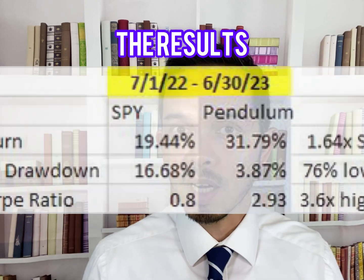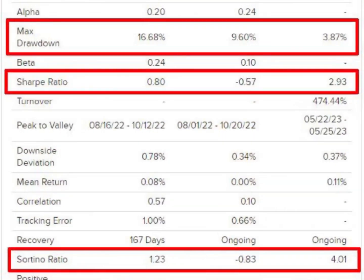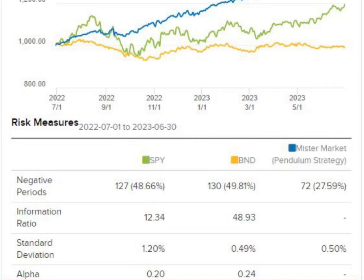But even though we had higher returns than the market, we had significantly lower downside risk than the S&P 500. In fact, our downside risk was 77% lower than the S&P 500, with the market falling a maximum of 16.68%, while our maximum downside was a loss of 3.87%. Our approach had a standard deviation very close to that of a bond market index, so we were able to beat the market but have lower volatility than the market.